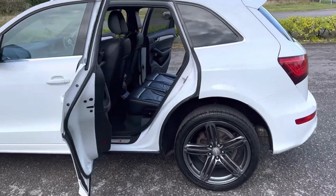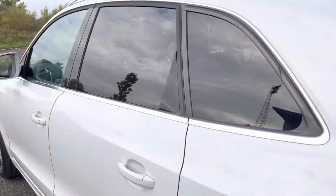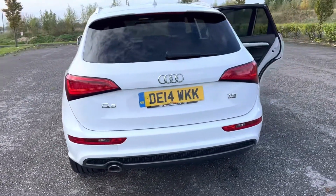A look in the back. Really, really clean car. In the back, we've got the parcel shelf, rear park assist, front park assist, spare tyre, inflation kit.